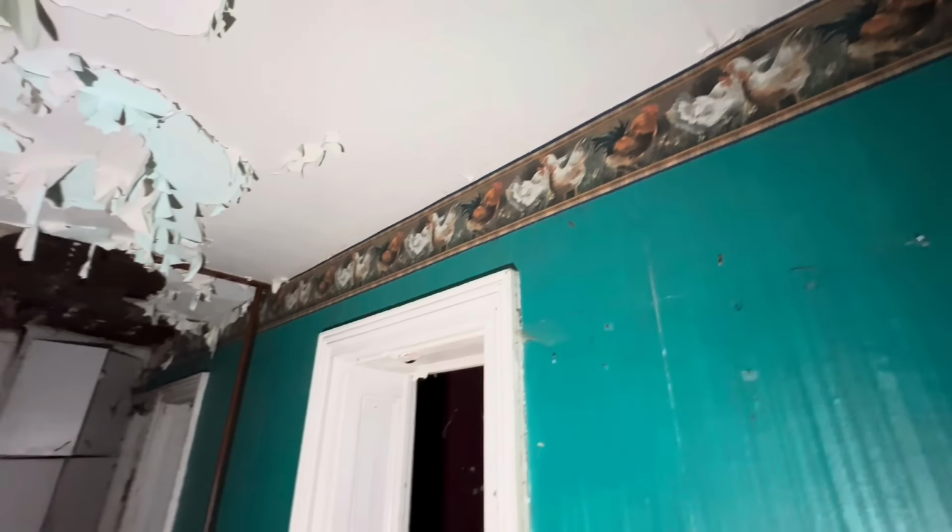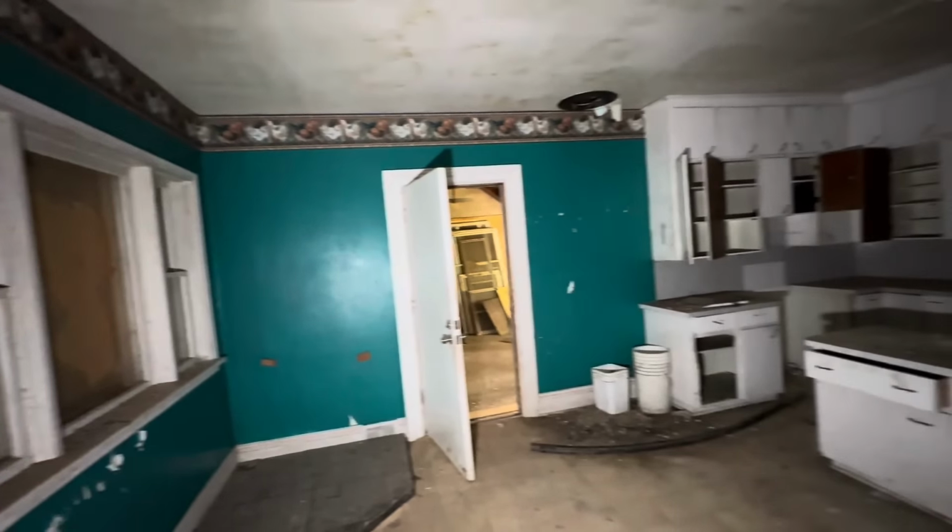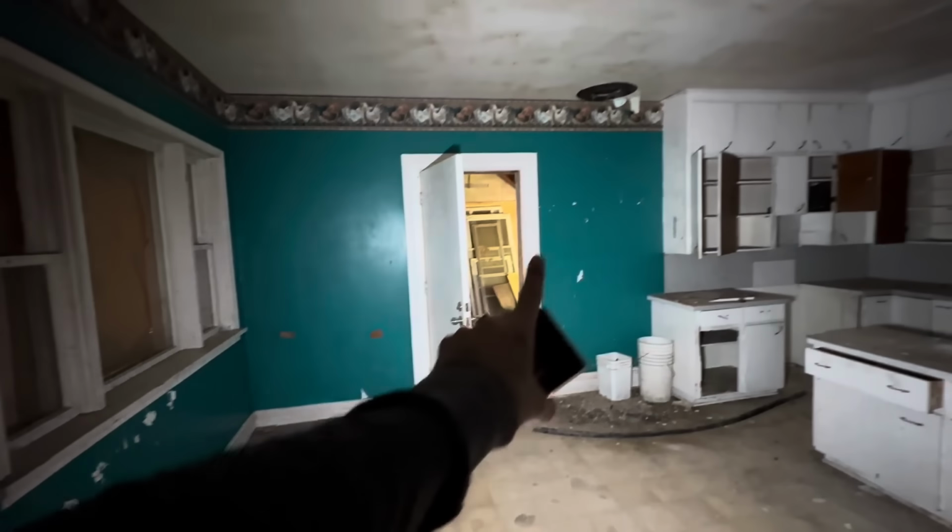That is wallpaper that's been painted green. Wonder what that used to look like. Up at the top, there's some chicken wallpaper going all the way around. So yeah, pretty cool kitchen. That definitely had a wood stove on it, and the pipe went up there.